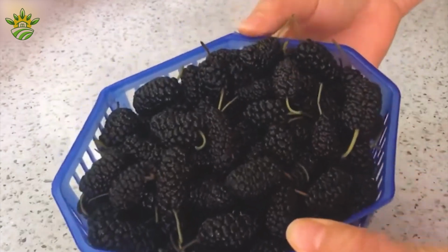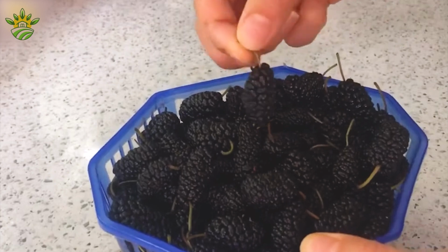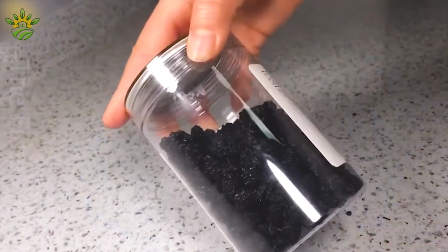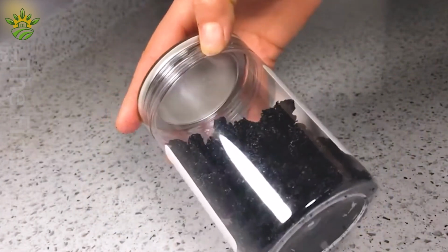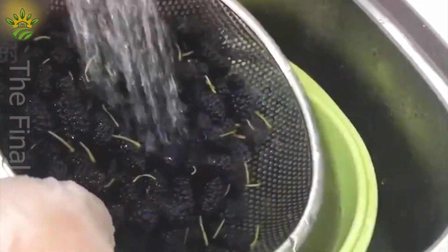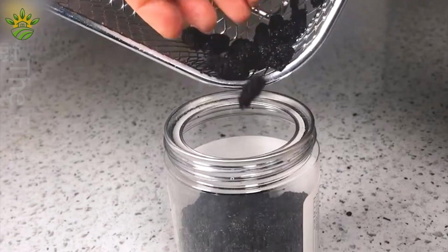Mulberries, after being harvested, are often dried to make a nutritious and sweet snack. They can also be processed into jam, which helps improve digestion, lower cholesterol, and boost cardiovascular health.